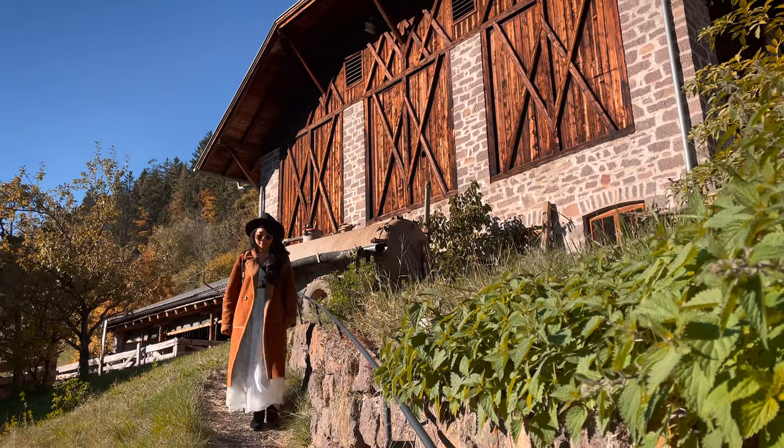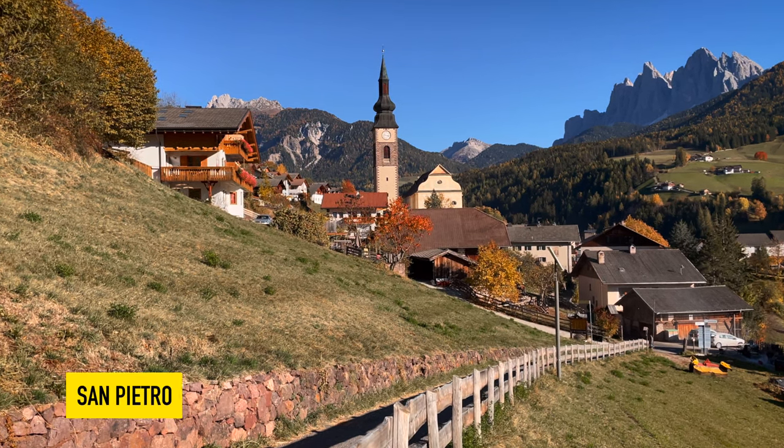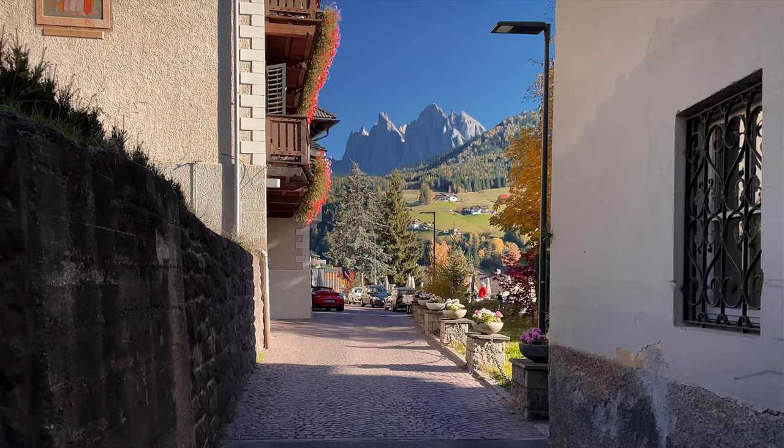Afterwards, we spent the whole morning quietly strolling around the village of San Pietro. There were very few visitors around, which gave us a more local vibe.